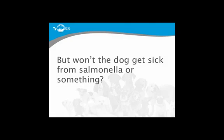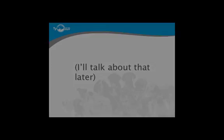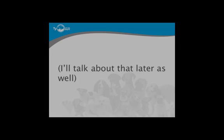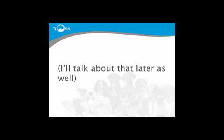I was super skeptical at first. I was thinking, but won't the dog get sick from salmonella or some sort of bacteria? That's what I had going on in my mind. And I'll talk about that a little bit later. Or won't the bone splinter in his throat and choke him? It seemed like that was the first thing that I had learned when I was a dog owner as a teenager: oh, don't give a dog bones, it'll splinter. I'm going to talk about that later as well.